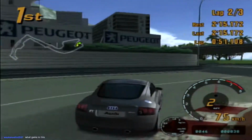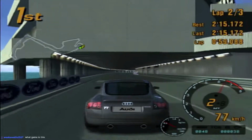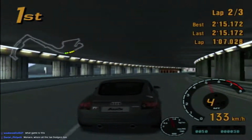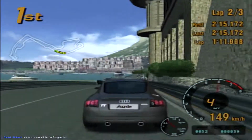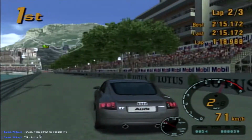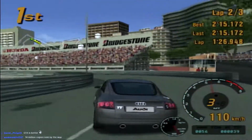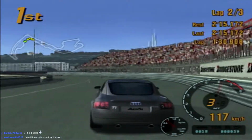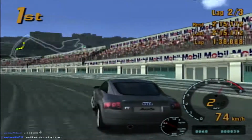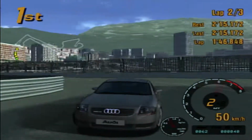What game is this? It is Gran Turismo 3. One of my all-time faves. Childhood. That's what this is. Where all the tax... No, that's not where all the tax dodgers live. That's Switzerland, I'm sure. GT4 is better. Well, in most... 14 million copies. What? Gran Turismo 3? I know. I mean, this game is legendary. So is Gran Turismo 4. Stop wheel spinning.